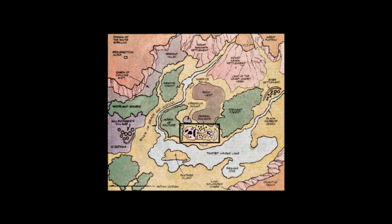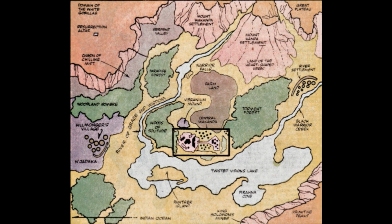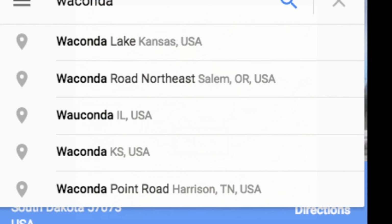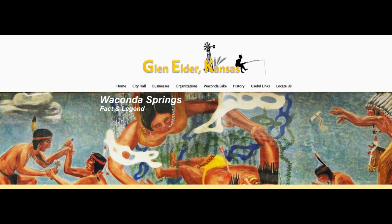But regarding a real location, we know in the movie it's a fictional place, but if you just do a little searching, you'll see that if you search for any locations called Wakanda, it'll pop up in the Americas, mostly in North America. All right. So I just wanted to go ahead and correlate a little bit with this as well, and talk about specific places named Wakanda.